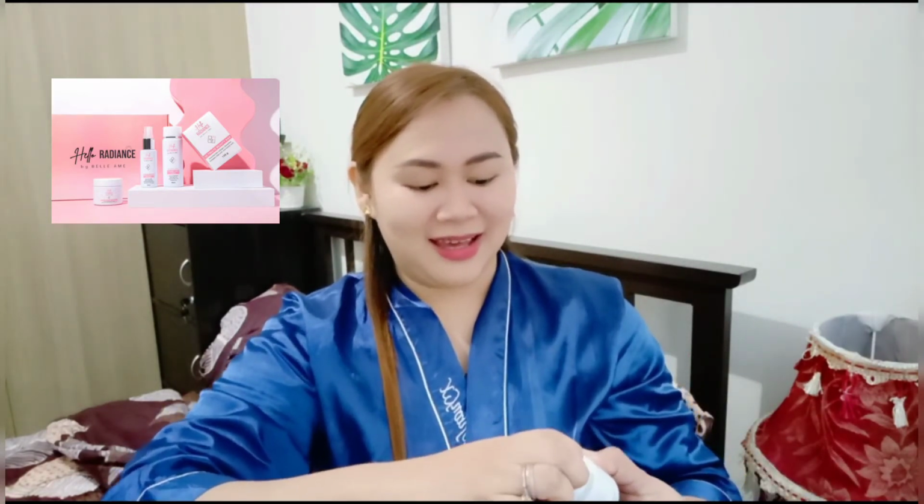And the next one, as you can see, this illuminating cream. So after you put the toner, you put the illuminating cream. So open natin. Ito yung laman ng illuminating cream. Get lang kayo ng very little amount and put it on your face. Syempre, upward motion yung paglagay niya. A little amount will do on your face.